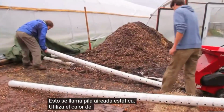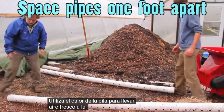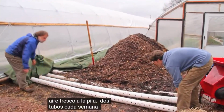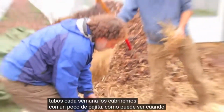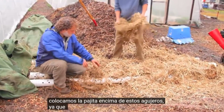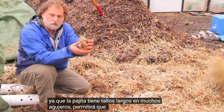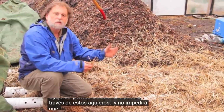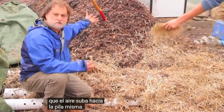It uses the heat of the pile to bring fresh air into the pile. And we'll lay about 2 pipes every week. We're going to cover them with some straw. As you can see, when we put the straw on top of these holes, since the straw has long stems and a lot of holes in them, it will allow air to go through these holes and will not block the air from going up into the pile itself.